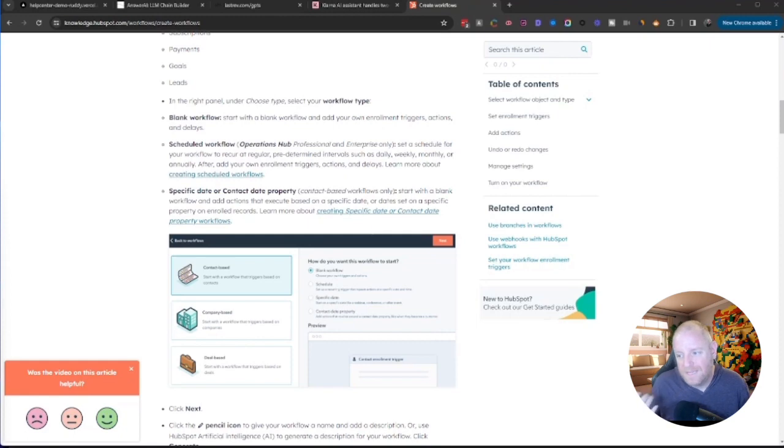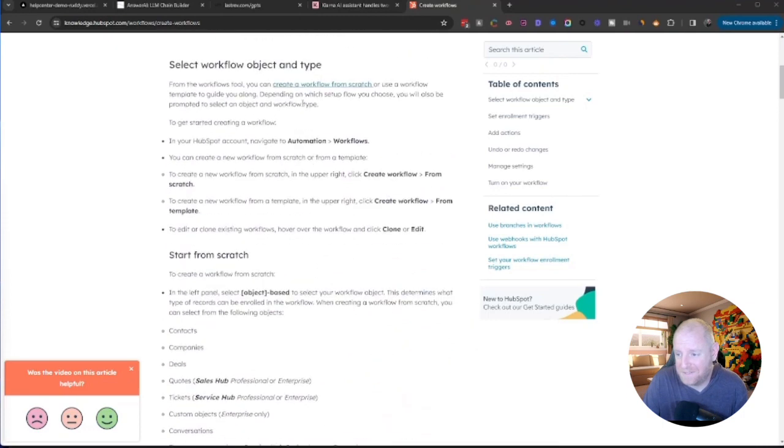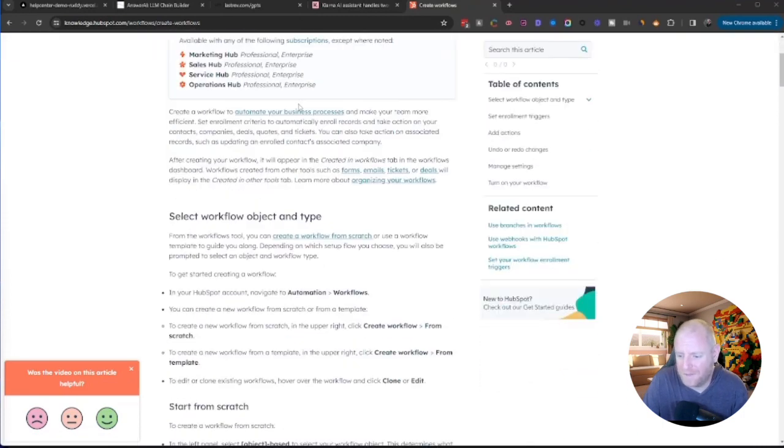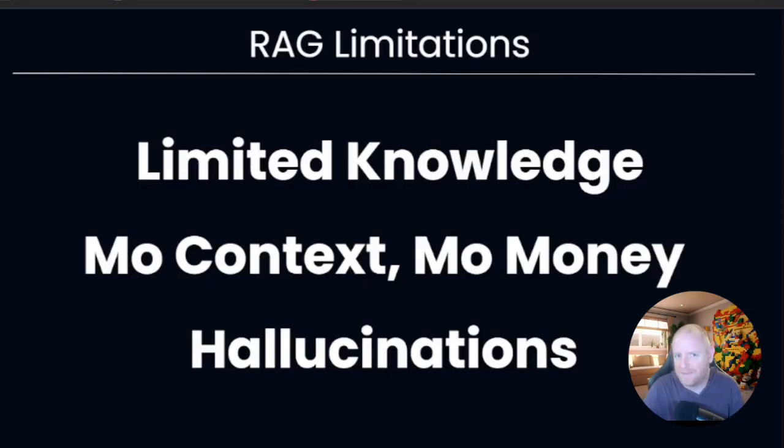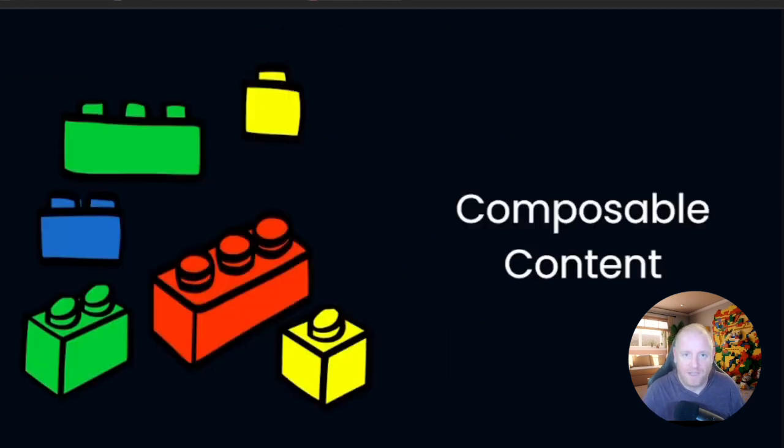So these types of articles worked well when you had humans reading them. Well, I don't even know about that. I can barely understand what package I need in order to get workflows. So was the video on the article helpful? No. So, how do you make it so that it only has the information it needs at any given time?